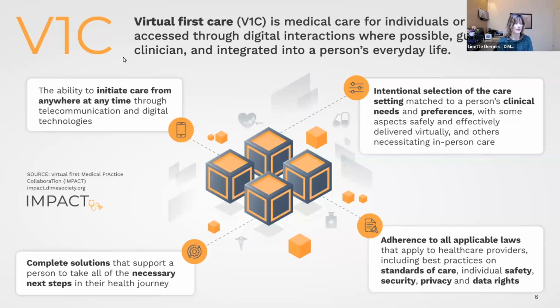And again, the point I always want to emphasize, and so relevant to this discussion today, is this is healthcare. These are healthcare providers that are subject to all of the same rules and legal obligations to patients that traditional healthcare providers are subject to. Okay, so with that, very, very exciting time in 2021.